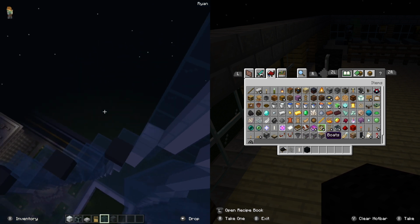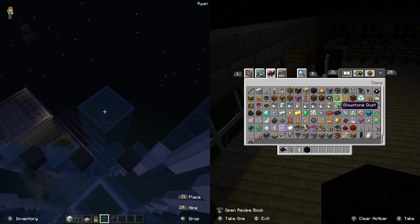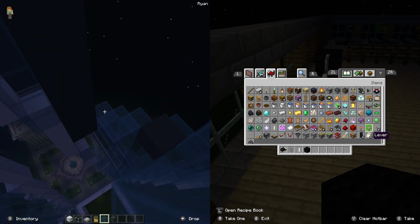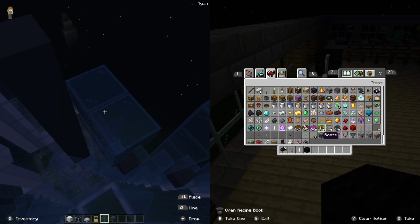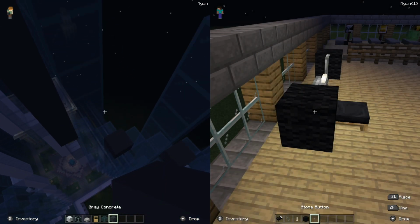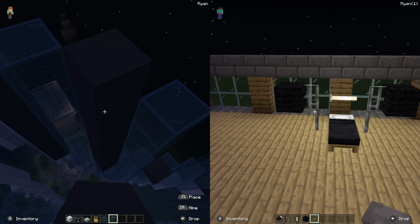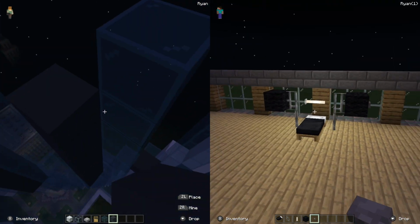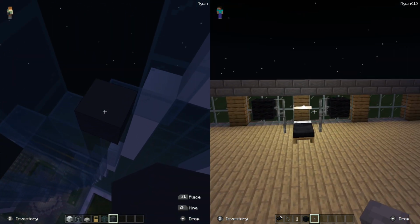Once I figure out how to do this the first time, second time will be better. Where are the buttons? Here they are. Yeah, that is true. The first time is always the hardest time. Does that look good? I think that looks pretty good. Yeah.